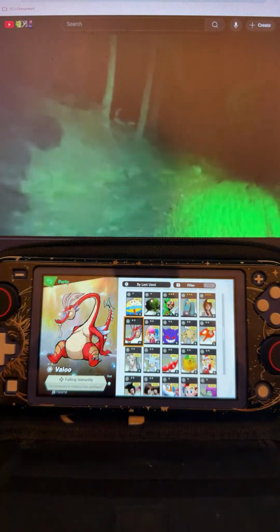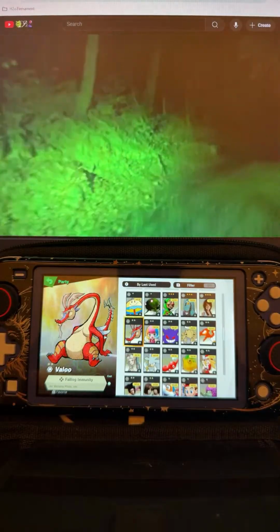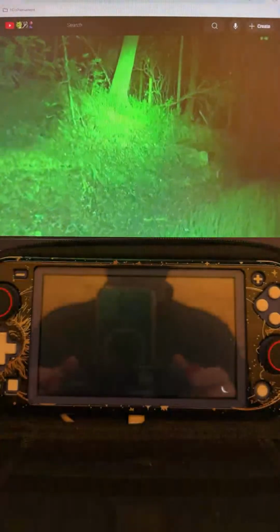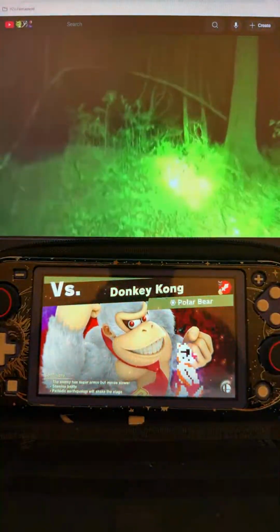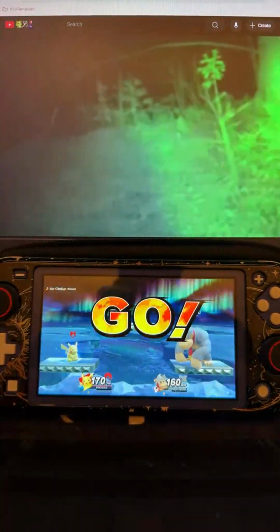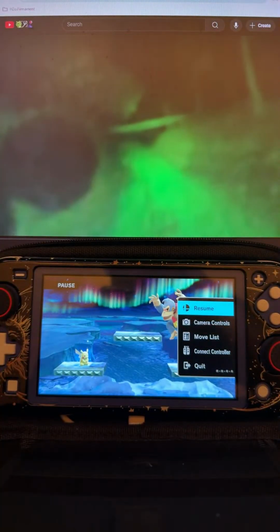Stay to my left. It was right here where this rock is. It was like right here. Right here? Yeah. Oh shoot. We need to watch our step. Yeah, I know. Let's go. It was right here where this tree is. It was right here.